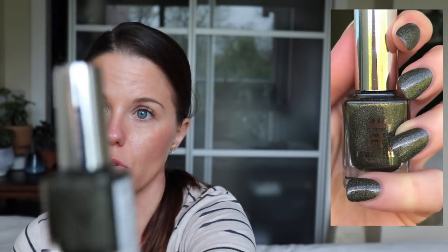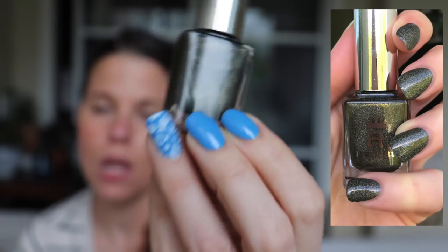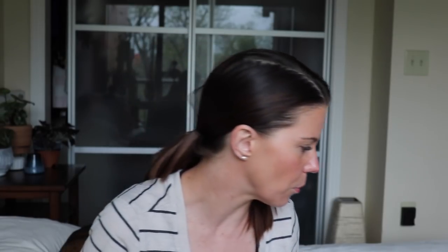It's kind of this murky green, a little bit of a different shimmer. This has actually a gold glitter that runs throughout it. And then I also picked up, which you would have seen in a previous weekly manicure video, not Anne of Cleves. No. I don't remember, this video is too long. Anyway, I feel like I picked up another one from that collection, but I can't remember what it was.